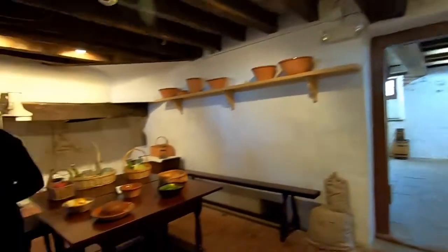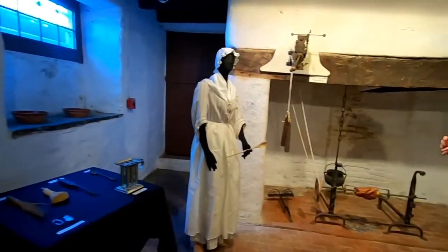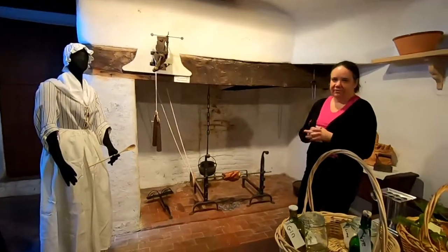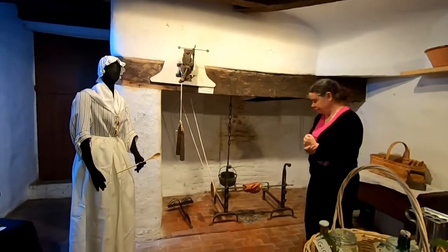So this is the kitchen, and you've got Joan down here. This is a representation of the enslaved cook that lived here. She probably cooked all the meals for the family. She probably cooked for the other slaves. So lots of hard work for her.